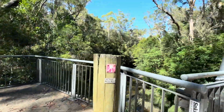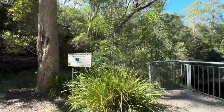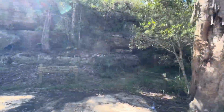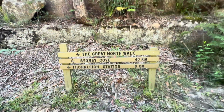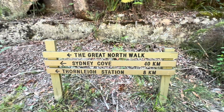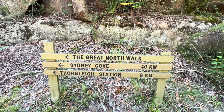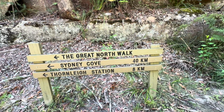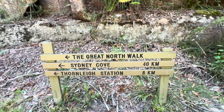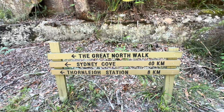So again, Great North Walk, Dural Valley National Park, and you've got this signage here. So Great North Walk, Sydney Coast, if you want to head all the way into Sydney, 40 k's, and then Thornleigh, 8 k's. But yeah, I'd say that'd be about right, and there's a whole lot of bush tracks that connect up as well if you know what you're doing, and you can get all the way to Sydney and really keep most of it off the roads.